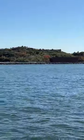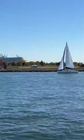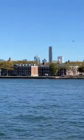It's as if this slave ship is being carried on the wavy waters, and the chains, of course, provoke the cruelty of slavery and how the slaves were chained as they were brought here to the New World.